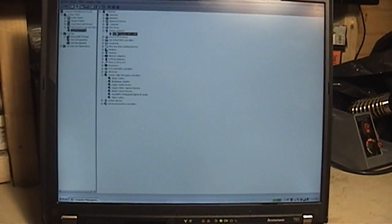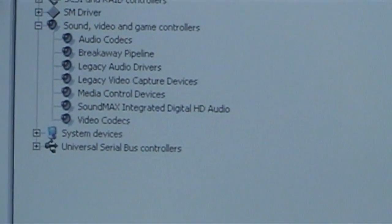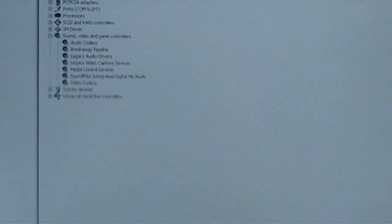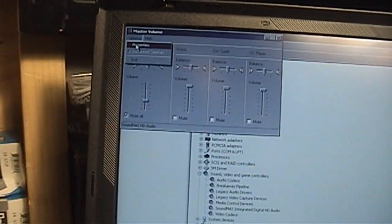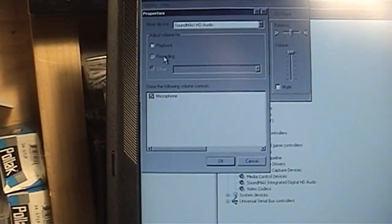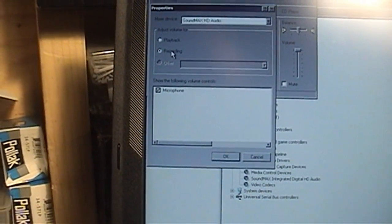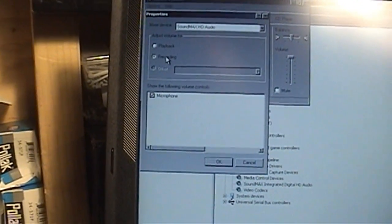A major pitfall of this computer's audio hardware, being the SoundMax integrated digital audio, is that it does not have the capability to support stereo mix, at least on its own without any third-party programs. If I go to recording, the only option it has is for microphone. There's no ability to use stereo mix to record whatever it is your computer hears digitally.